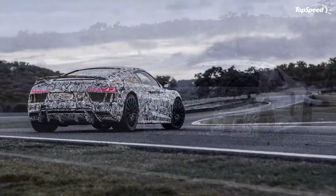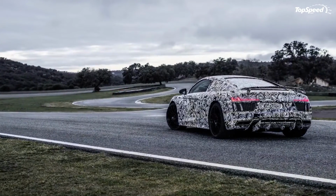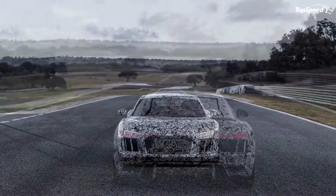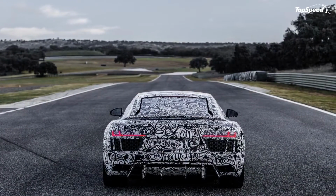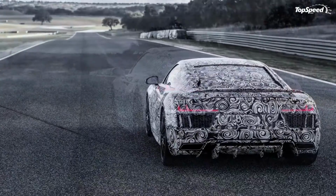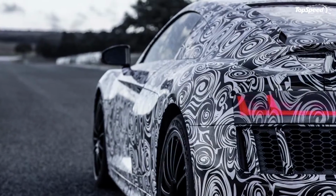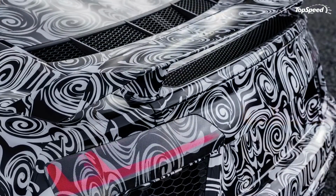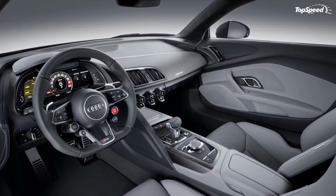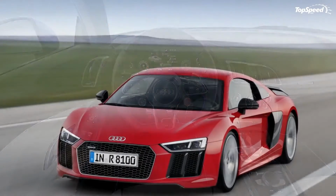It was powered by a 5.2 FSI V10 engine with an output of 525 horsepower. Just like with the V8 version, the new V10 also received a Spider version later in 2009. In 2010, Audi unveiled the R8 GT, a special edition based on the V10 version, and limited to just 333 units. For the GT version, the V10 engine was improved to deliver 552 horsepower. The GT Spider version arrived in 2011.